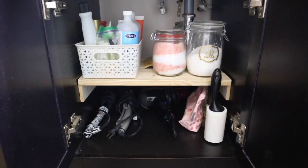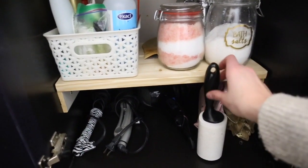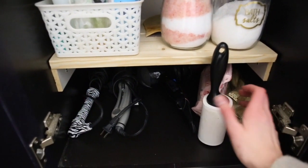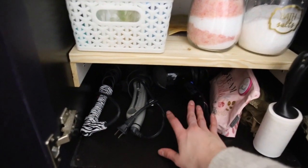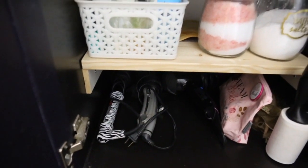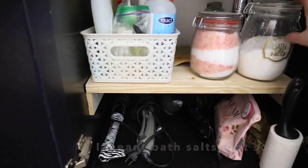Okay, and then under here, this works so much better. This was such a good idea. So I just have this lint brush, my hair extensions that I don't wear very often, but every once in a while I'll wear them for a wedding or something, are there. And then this has all of those extra lipsticks that you saw. And then my blow dryer, my straightener, and my curling iron are right here. And then I have 2 things of bath soaps just because I made this one at a craft thing. So I'm trying to work through this one so that I just have one.